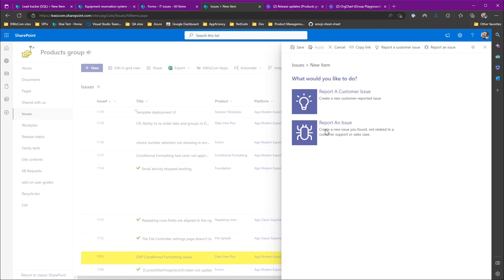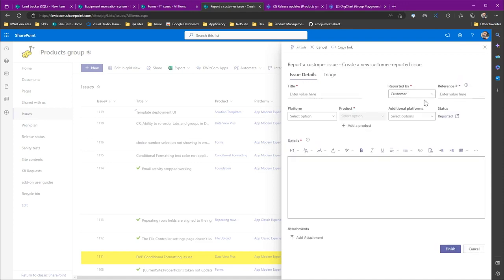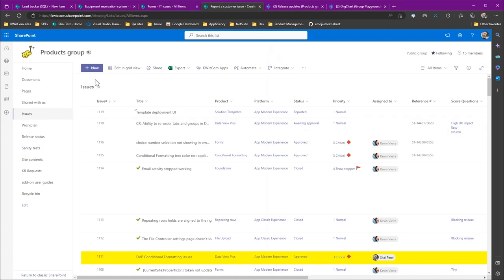The cool thing is the form will behave differently with different values, different tabs and different validations, and will fire different workflows based on my selection here. So I don't have to build one workflow with a lot of if-else and try to identify what the user tried to do. I just know that if you click the customer issue, reported by needs to be customer. I know that he has to provide a reference number for the support ticket. And I know that when he clicks finish, this will send an email to our support team and create a ticket in the support system for someone to follow up on, right? So this is an entirely different flow on the same list and in the same content based on my user selection there. Let me cancel that because I don't want to create a customer issue.